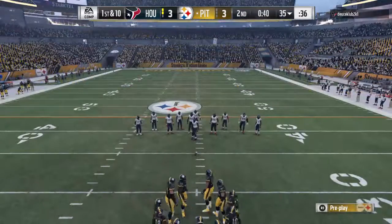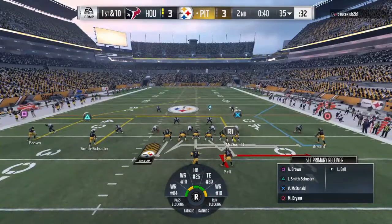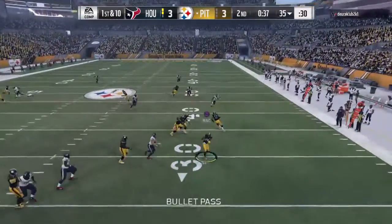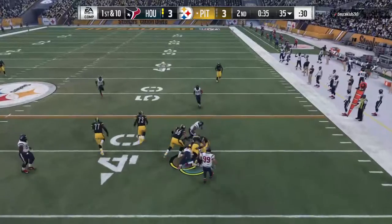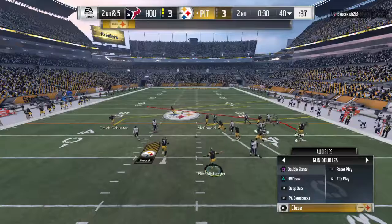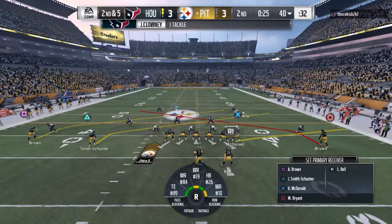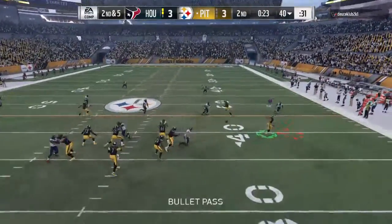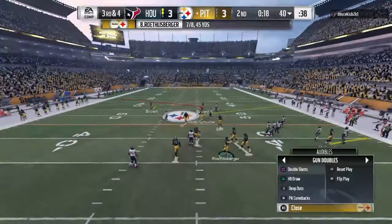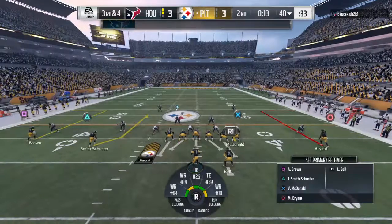Fresh set of downs here. Now it's Roethlisberger. A screen to Bell, and he'll bring it up here to right at the 40-yard line. The first down screen pass, good for 5. Roethlisberger has got to get his guys to the line as quick as he can. Again, it's Roethlisberger. This one complete, right side to McDonald. That catch good for only a yard, and it'll be third down.